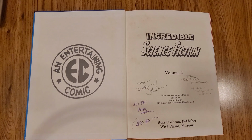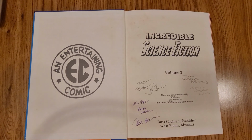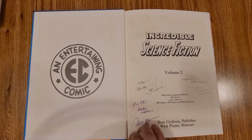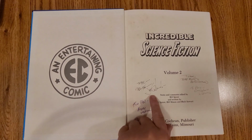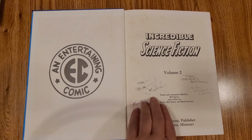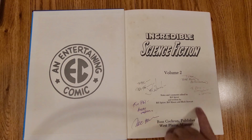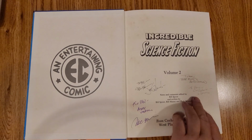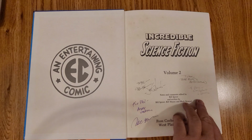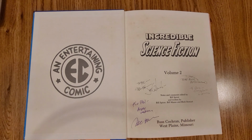And look at that. So I was able to identify most of these, but there's a couple, and I might need your guys' help for this. This one is Joe Orlando. He had also signed the first book. There's Al Williamson. He also signed the first book. This one is Angelo Torres, which is cool. He was not in the first book.